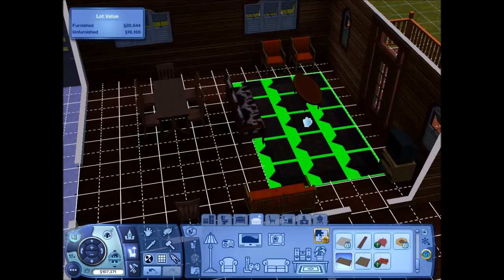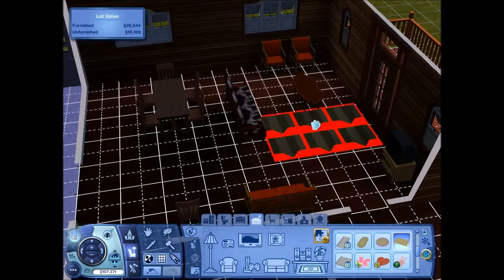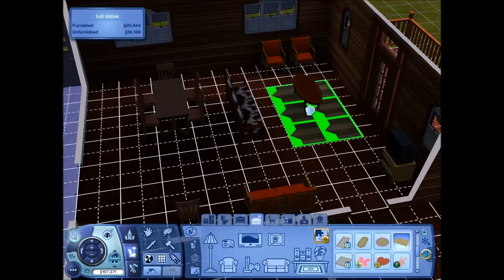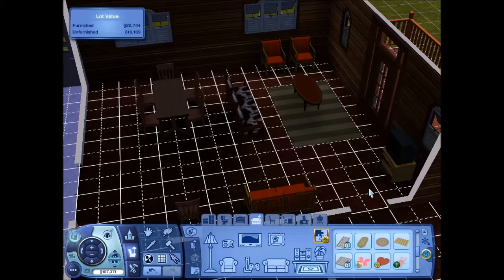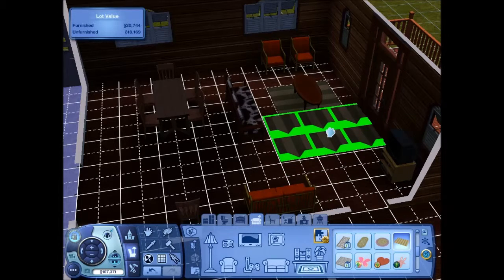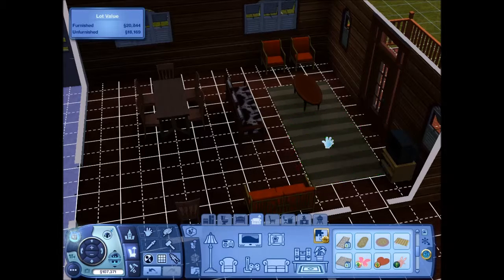I wish a third of it was cut off. I wish that was the case with this. Maybe if I can kind of layer them on top of each other. Yeah. Yeah, that's what I want. Okay, but it wasn't striped.